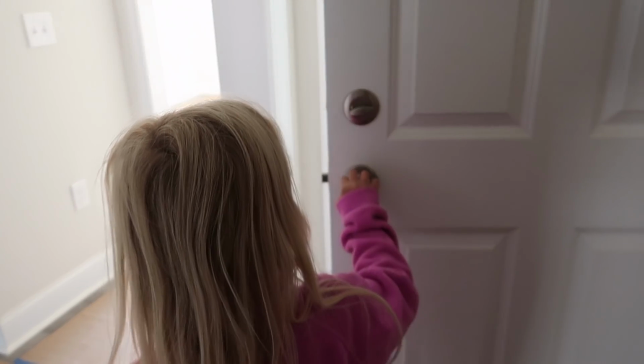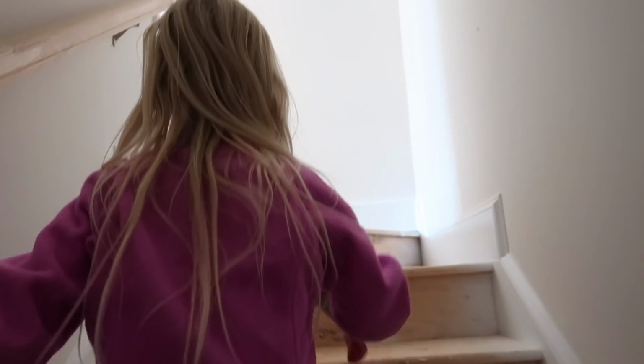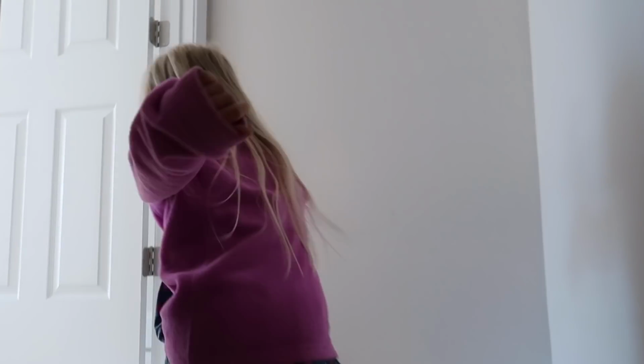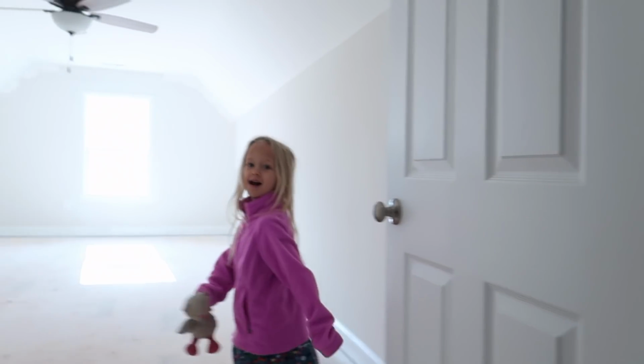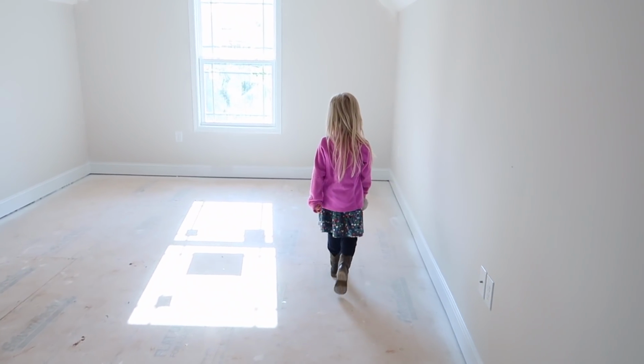Where are you going? Oh, yeah, right. Come with me. Okay. Come here. We're not going to have this room, you know that, right? No. Okay. We're going to have an extra bathroom for all the girls that are in our family. Wow, this is big. Yeah. It is big. So yeah, we're totally changing our floor plan.